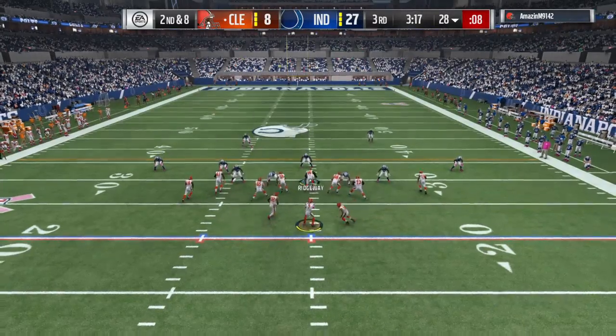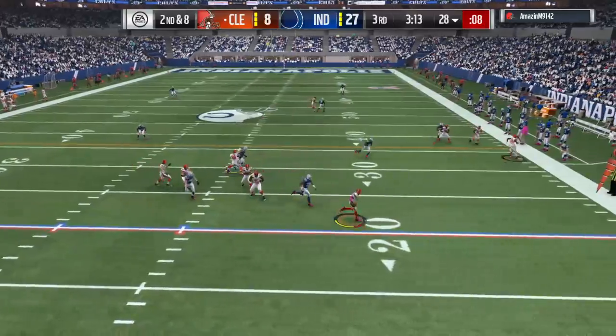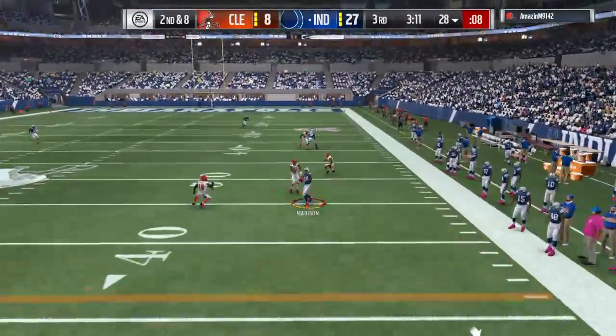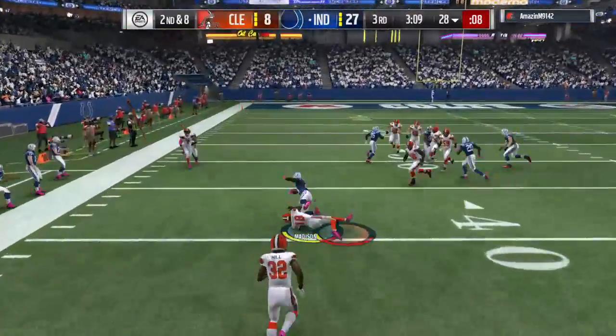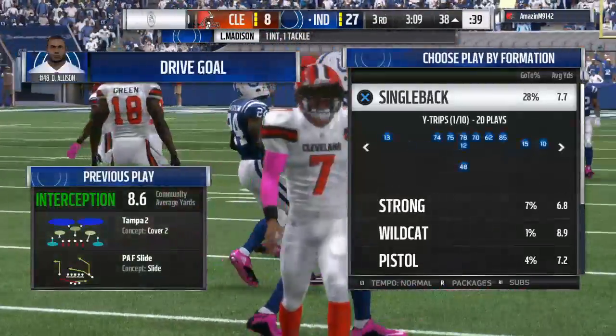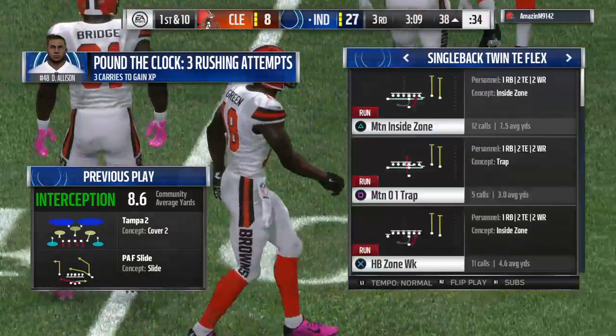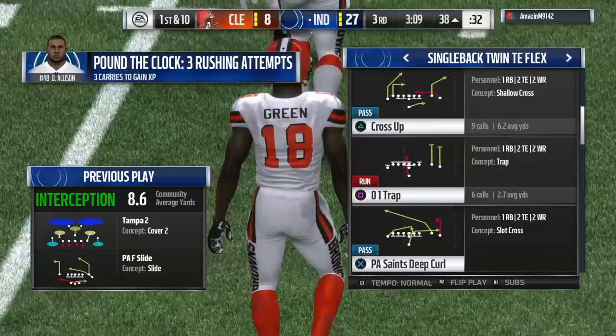They'll look to throw here. Finding time. Now he'll escape to his right. And now here is another interception. A great read, and it's picked off. And this one will be returned to right around the 38-yard line. And the Colts getting ready to go. They've got the lead. Last time had to punt it, though.